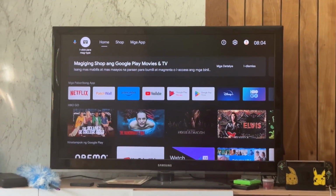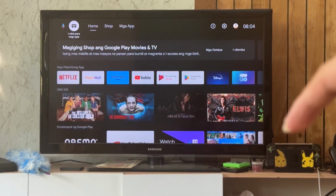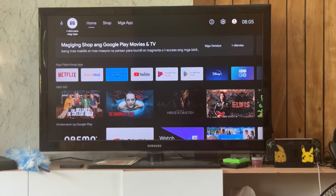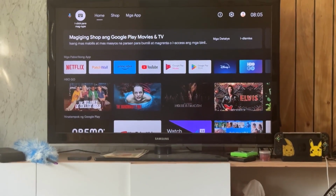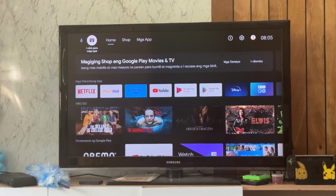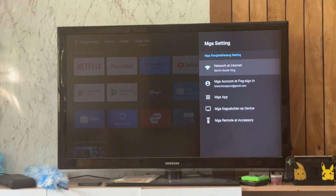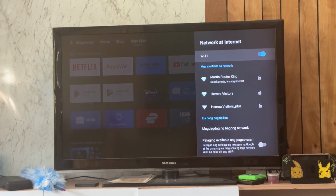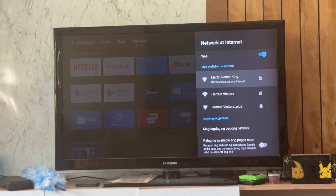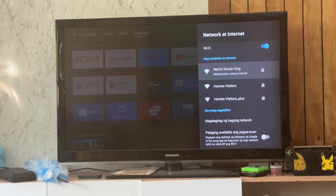I usually turn off the TV from the socket behind it. There's like a switch there. So at night, I turn off the TV and the Xiaomi TV stick from the power source. It's currently in Tagalog. But if I go here in the settings, it's saying that I am connected to the internet, but when I go there, it's saying connected, no internet. However, I do have internet. So let me show you what we can do to fix this.